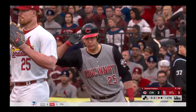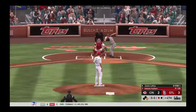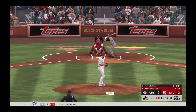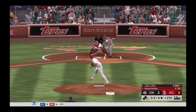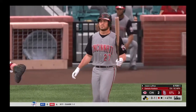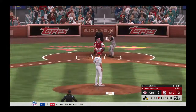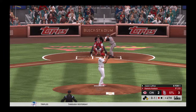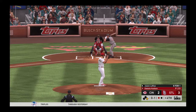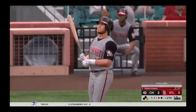The batter, the catcher, Jason LaRue. So now to the plate, Jason LaRue. He'll go 0-1 after the first pitch to him and comes up empty. It's strike 1. Now set with the 0-1. Ball, that's off the plate. And he misses with it. 1-1.